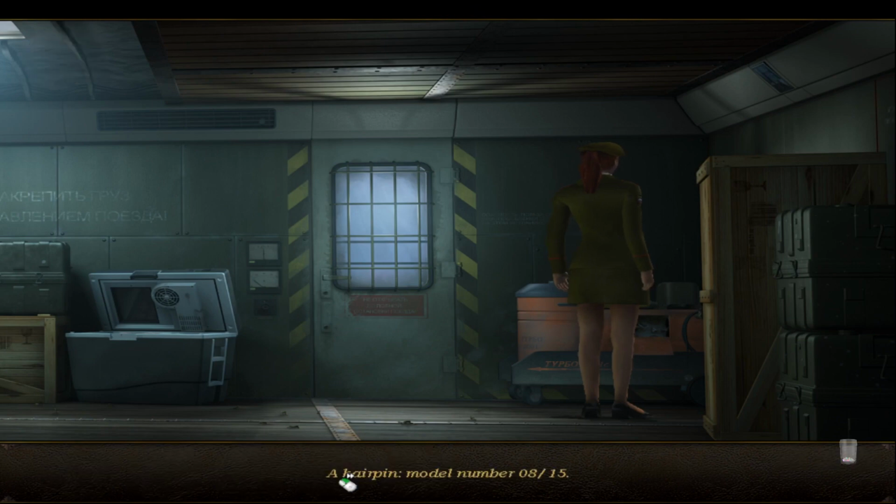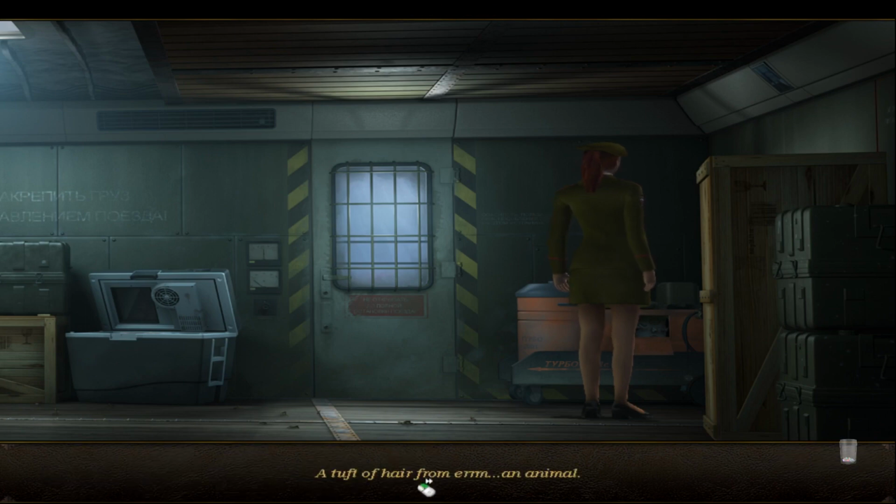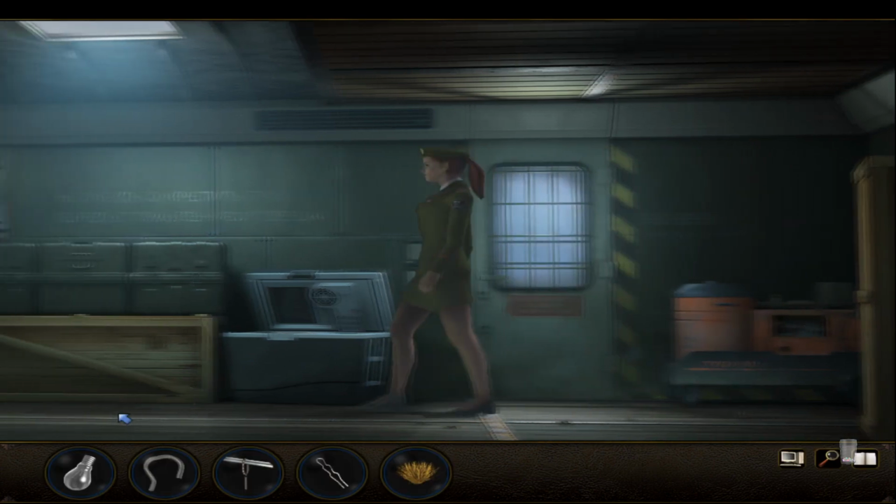A hairpin, model number 08/15. I have no idea what that means. A tuft of hair from an animal.